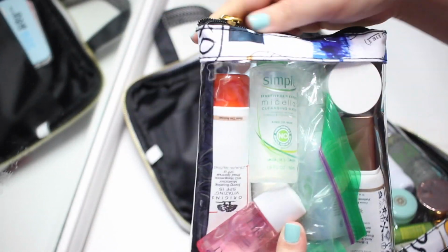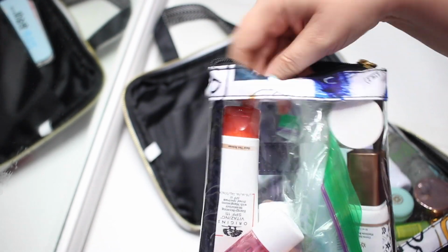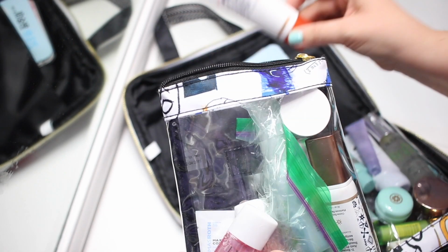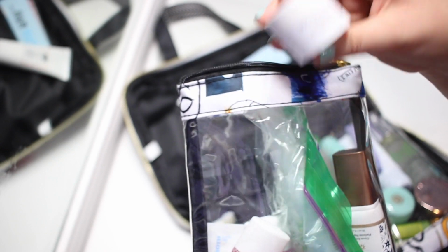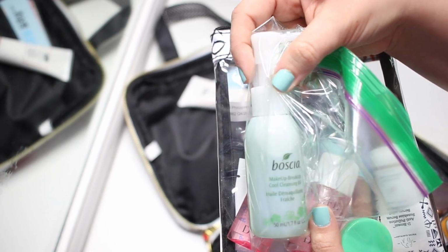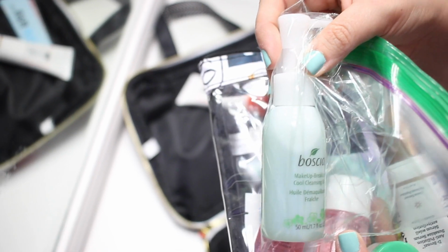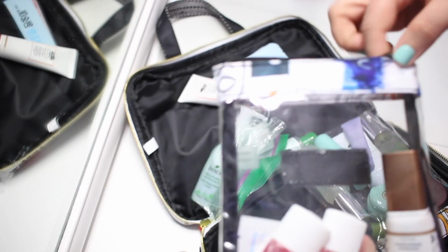And then I have a lot of skincare products in this case. I'm taking the Simple Micellar Water, the Origins Vitazing. I have the Sugar Face Polish from Fresh. This is a scrub. I also have the Boscia Makeup Breakup Cool Cleansing Oil. This is to clean my makeup since it's an oil. It is a smaller size, 1.7 ounces, but I would hate for this oil to spill.